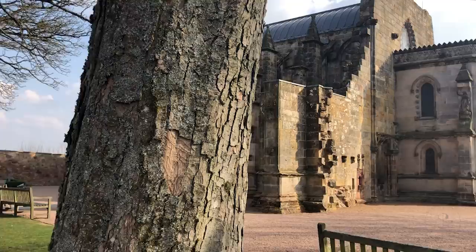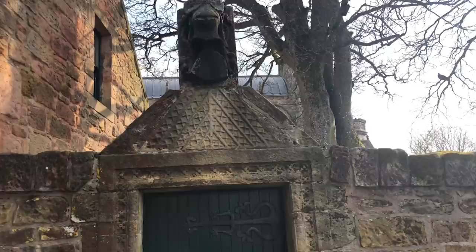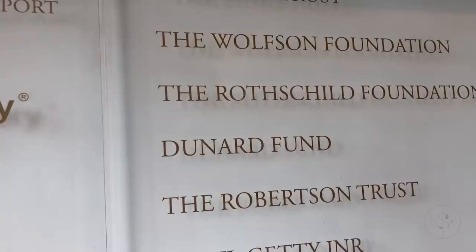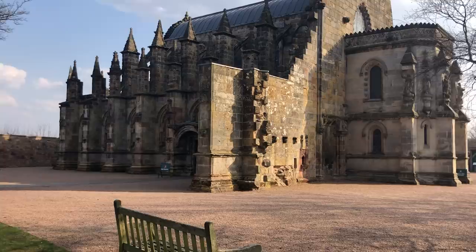And here we are. This is Rosslyn Chapel, just to the south of Edinburgh in Scotland. This was built in the mid-1400s and has a lot of connections to the secret societies and even the Templars. It was used as a filming location for the Da Vinci Code movie.